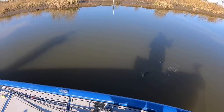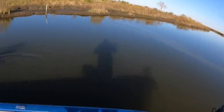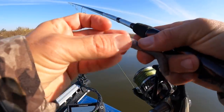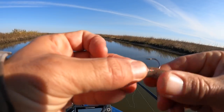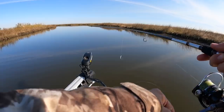Oh, he's got a little shoulder. All right. So I forgot to mention, the Ned rig that I'm fishing is a Z-Man variety, the official Ned rig. I think this is a 5/32 ounce head with the TRD, which kind of looks like a turd. There's really not a ton of action to this thing, but you don't really want a ton of action this time of year.